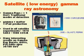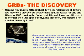And I noticed that it has been discussed earlier, but I just want to touch upon it, because any talk on gamma ray astronomy will not be complete without that. Essentially, gamma ray bursts can release more energy in 10 seconds than the sun will emit in its entire 10 billion year lifetime. And it occurs once in a few billion years in the galaxy. And what's most important is they are the most powerful explosions of energy in the cosmos since the Big Bang itself.